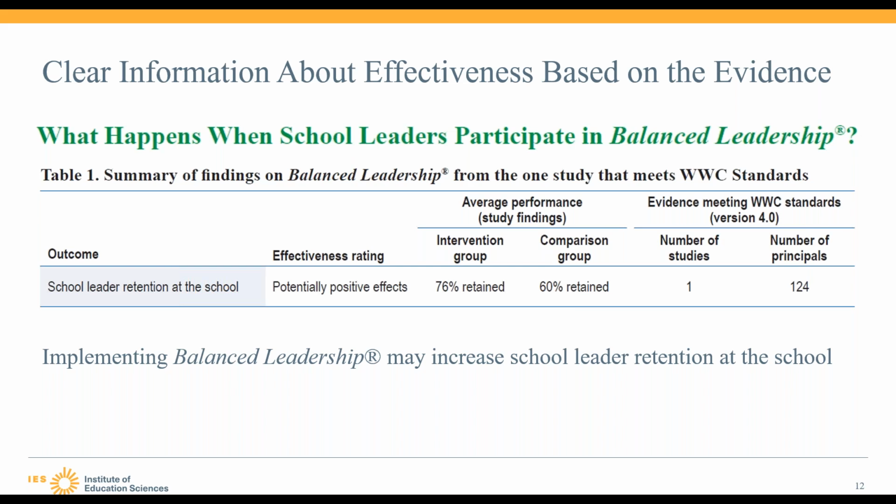Each outcome or domain with at least some evidence, that is, for which at least some study included a finding that met WWC design standards, is listed in this table. Here, that's school leader retention. Since we only had one outcome in the domain, we report the actual outcome, school leader retention at the school, instead of the domain name in the table.